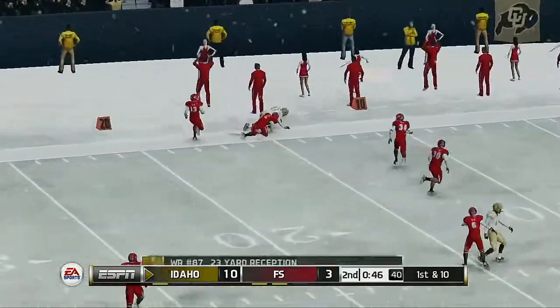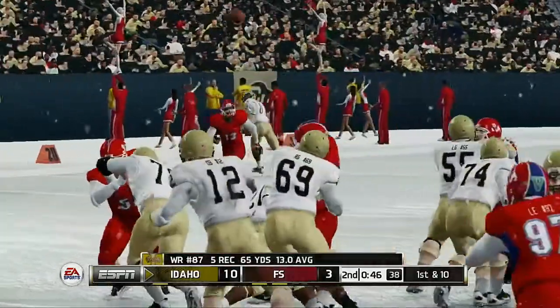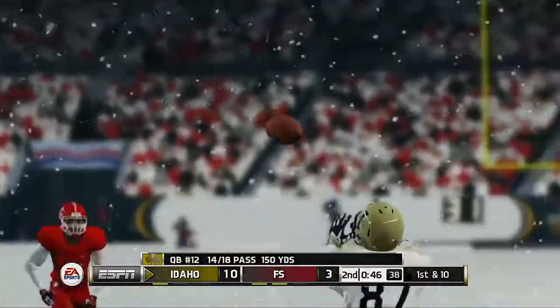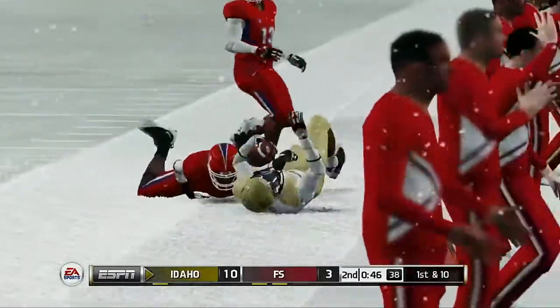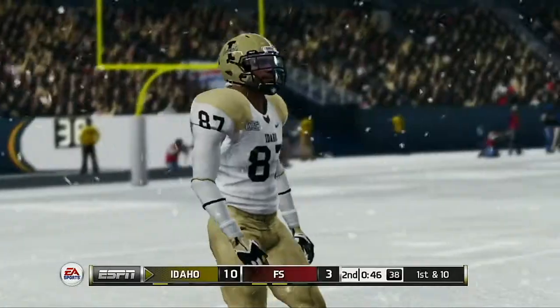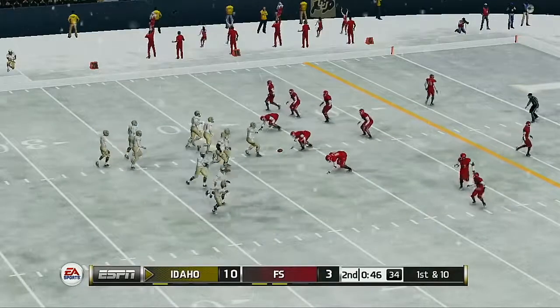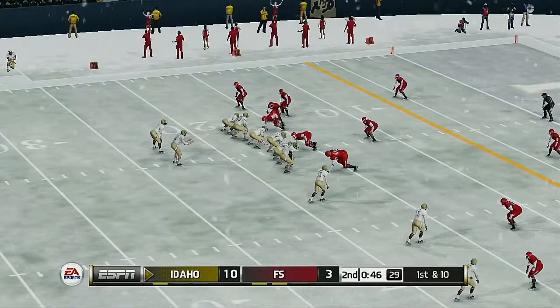Pulls down the catch and he's got room here. He's pushed out of bounds. The 17-yard line. First and 10. This is the 8th play of this drive. Idaho is up 7.